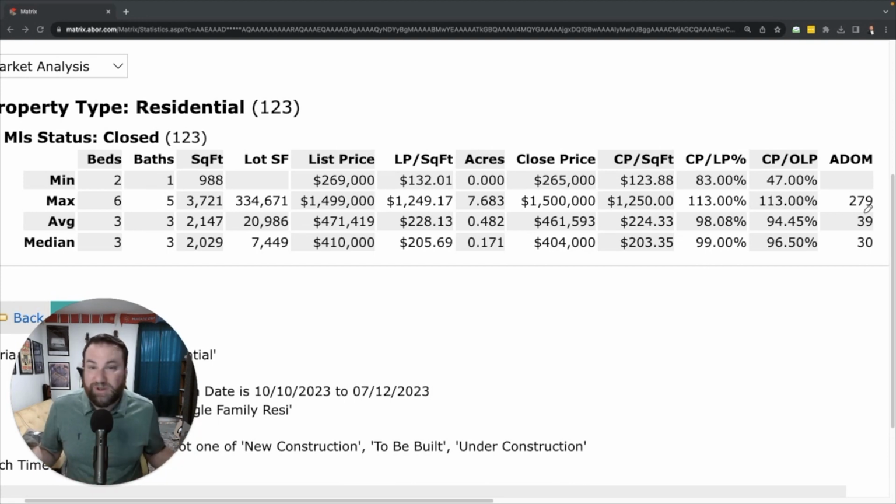I do wish we had more inventory, of course, but this is where we are. And if you can afford to buy and you need to buy right now, it's still a great time.